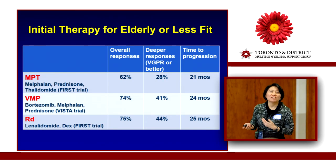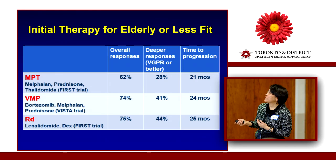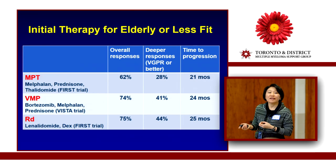These are three different regimens that have been shown to be effective. We mostly use VMP. VMP is bortezomib or Velcade, melphalan and prednisone. The first two regimens have been around for a few years, and they were all meant to build on adding a new drug to melphalan and prednisone.